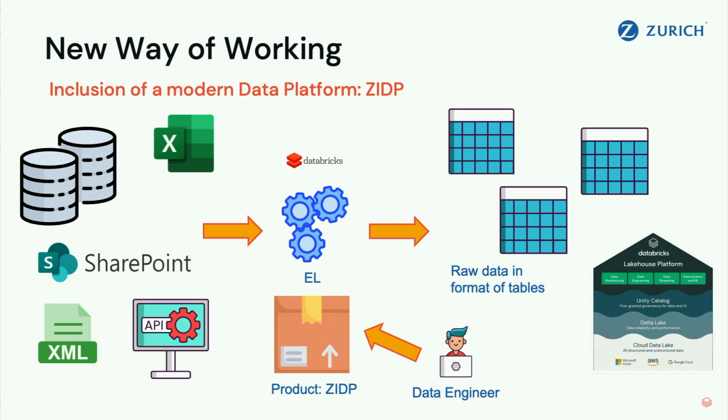But now the projects don't need to write this code anymore. They just go there and configure the ingestion in a simple way. They only need to say what they want to ingest and how they want to ingest it, and the product will do it for them. This is also generating this Lakehouse platform, where we have also solved the data sharing that before was kind of difficult.